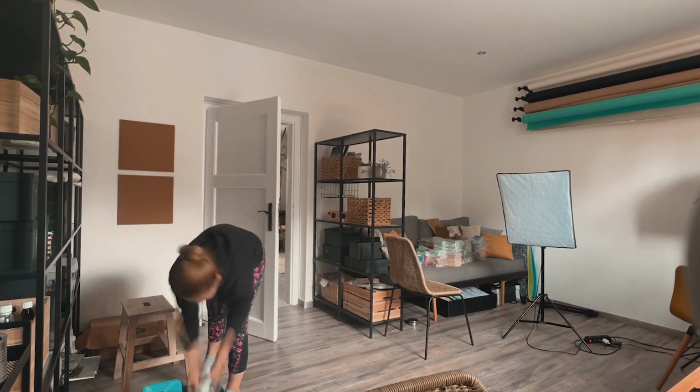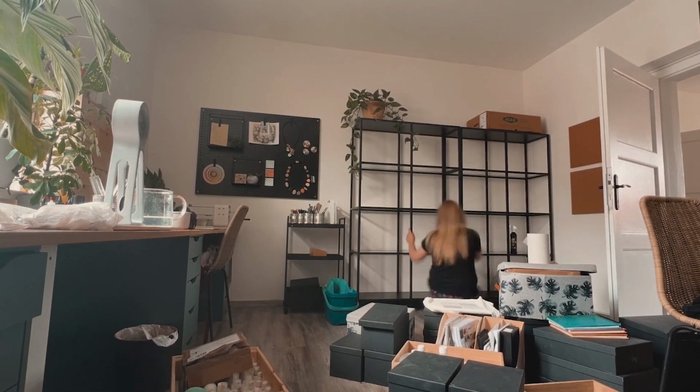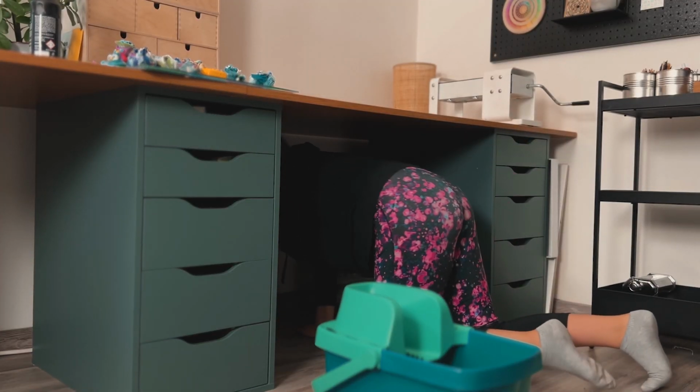So this is where it's all happening. Just a few minutes from our home, there is this little studio where we create, shoot videos, take photos and enjoy spending time together.